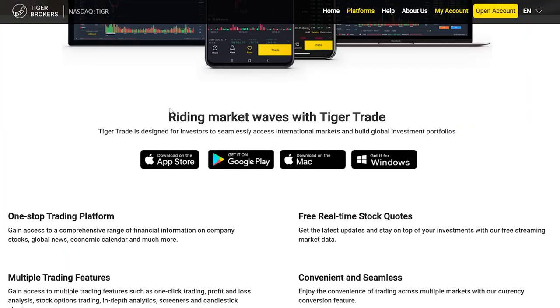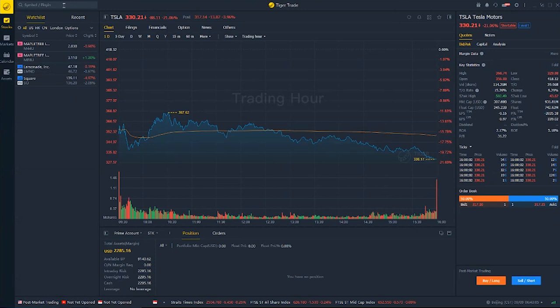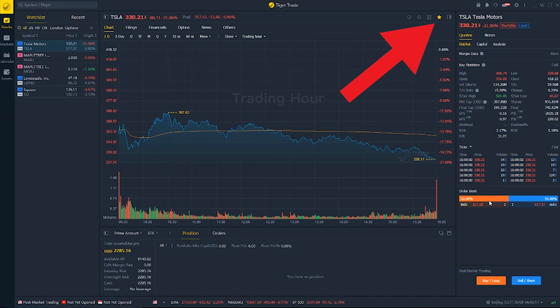Download Tiger Brokers client, then open it. The first thing you want to do is to bookmark your stock so that you don't have to keep searching for it. At the top left, type in Tesla to search for it. To bookmark, click on this small star icon and now it is bookmarked. To buy a stock, you will first have to click the stock here.